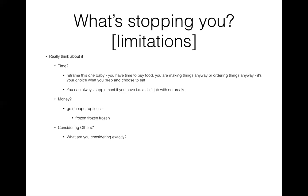If you're considering others, what do I mean by that? Oh, considering others' opinions. Forgot what my own slide means. If you're considering others, so either others' opinions, meaning it could be children, or a spouse or coworkers, or you feel like you're being judged in some way, I want you to think about what you're really considering. If it's kids, I know how difficult it is to get their vegetables in, so you might not want to prep it thinking they're not going to eat it, but you need to consider their health as well.